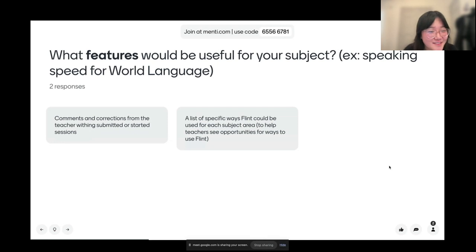Yeah, awesome. So, comments and corrections from the teacher within submitted or started sessions. Okay. Could you elaborate a bit more on that? Are you wanting to comment on what the AI is telling them, or just generally?